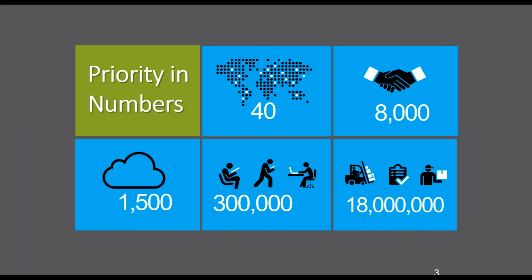Okay, let's move on, starting with the Priority ERP system. Priority ERP is a comprehensive, integrated business management solution. It is used daily in over 8,000 organizations across 40 countries. Surpassing our 1,500th cloud customer in March this year, there are now 300,000 satisfied Priority ERP users worldwide. Every day, 18 million transactions are carried out using Priority.